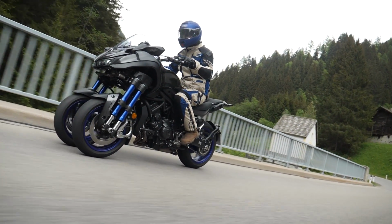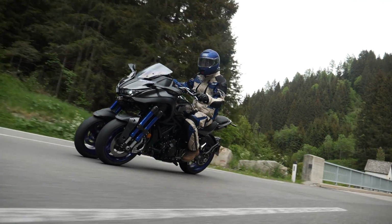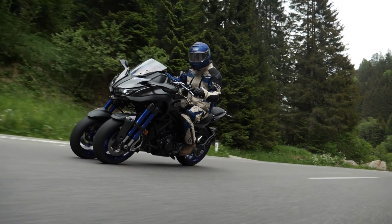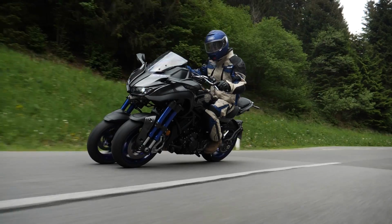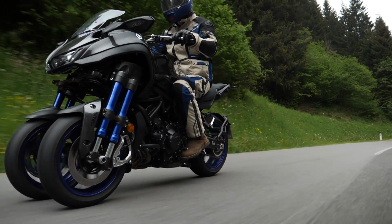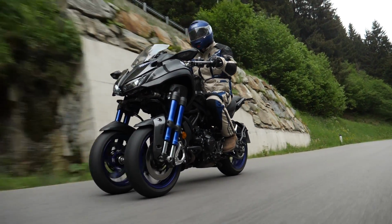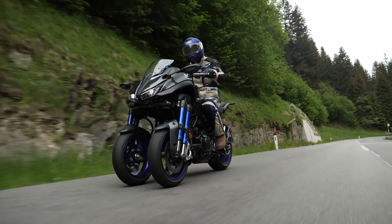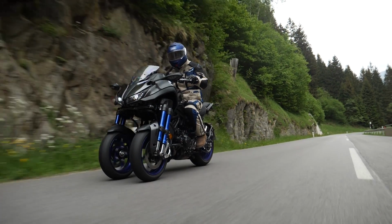So there's an 18-litre fuel tank. You should be able to get about 300 kilometres off a single tank, which is pretty impressive. So you've got KYB forks front and rear, two sets at the front, a mono shock at the rear, 110 mil of travel at the front, and 125 mil of travel at the rear. The front suspension is really clever actually. It's capable of soaking up bumps independently, so each wheel can work on its own.